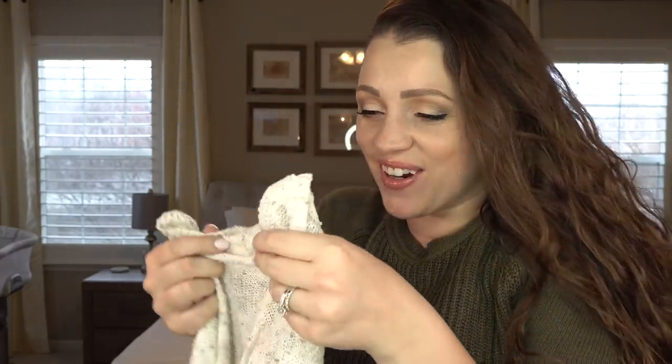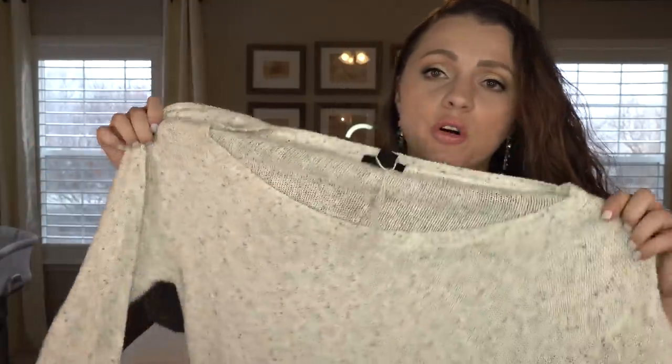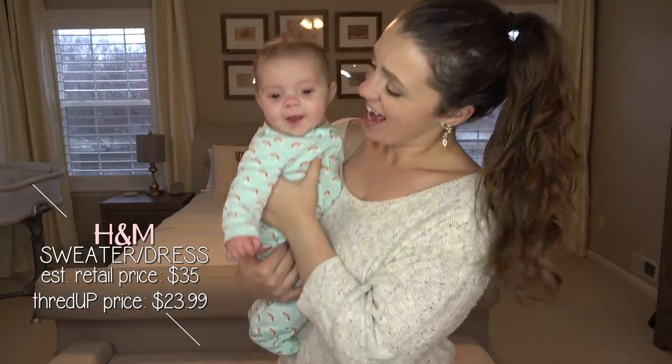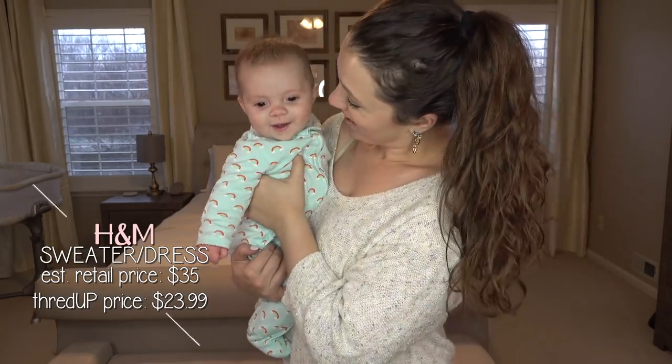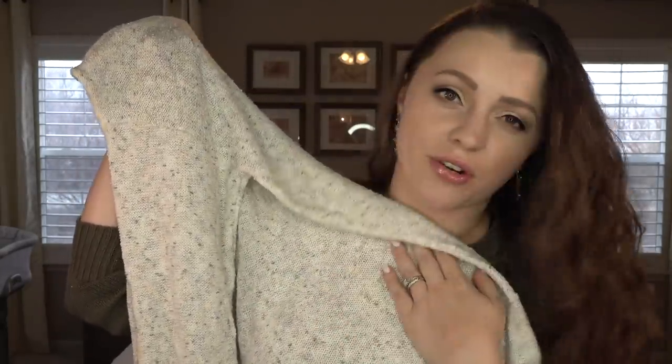I got some good stuff. I forgot what I'd ordered, and as I'm opening this box, I'm like, oh my gosh, yeah. I forgot. So this is from the H&M brand as well. And again, it's more of the oversized sweater, but it's a little bit more feminine. It's not a huge, chunky, oversized one. And I love this soft but kind of textured material. You know what I mean?